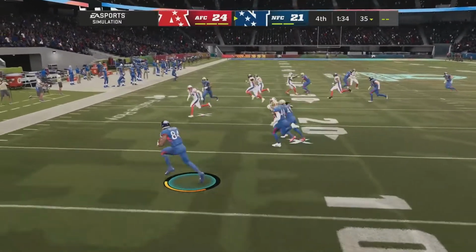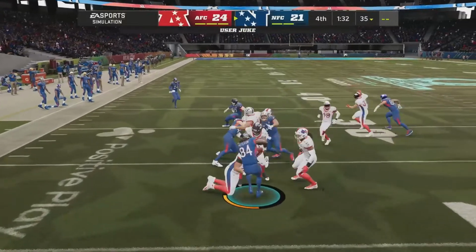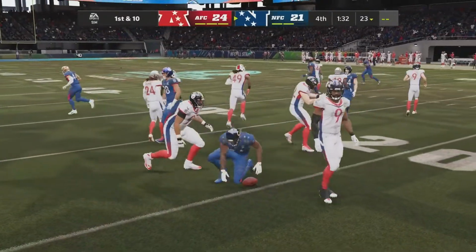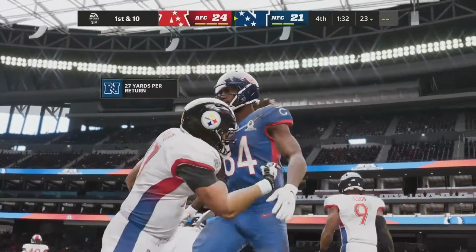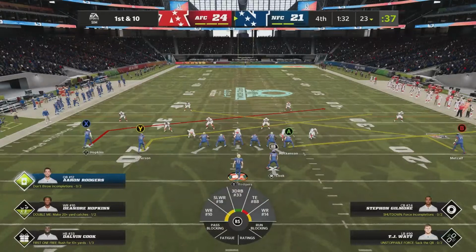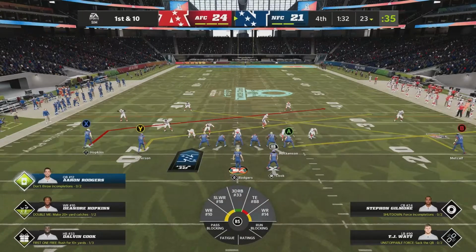From his end zone, here comes Patterson. And ultimately cannot get this out to the 25-yard line as he's dropped at the 23. The offense for the NFC ready to get their next drive started.